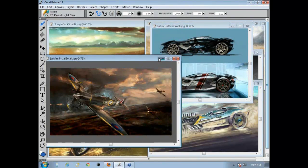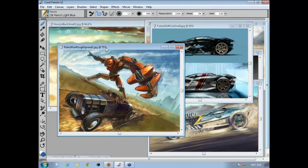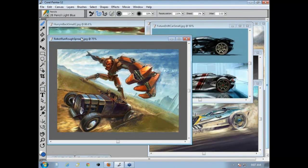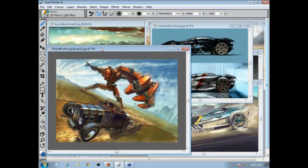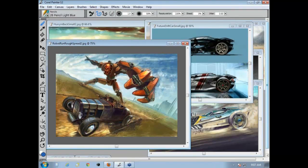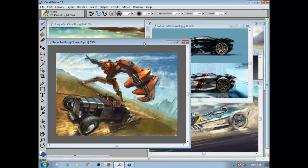So anyways, these are just a few images. This here, I do a lot of hot rod art as well, and I travel to different hot rod shows and sell my artwork. So this was a piece that I did not too long ago, where I have a love for robots and a love for hot rods, so I put them both together in one image.